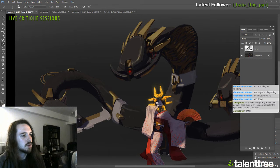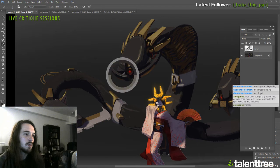You can even use some of that to get some of the weathered edges going on. It's always cool.